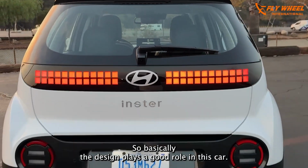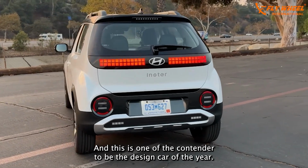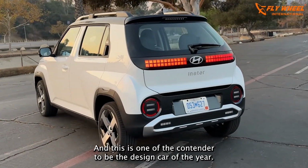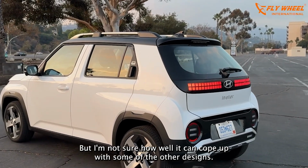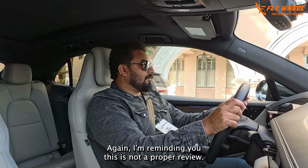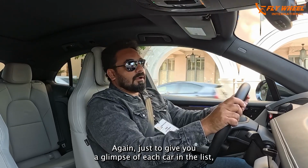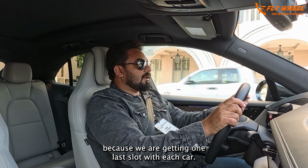So basically the design plays a good role in this car, and this is one of the contenders to be the design car of the year, but I'm not sure how well it can cope with some of the other designs. Again, I'm reminding you, this is not a proper review. We're just giving a glimpse of each car in the list because we are getting a 1 hour slot with each car.